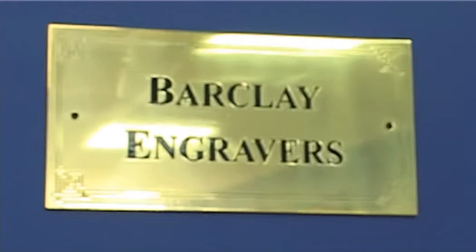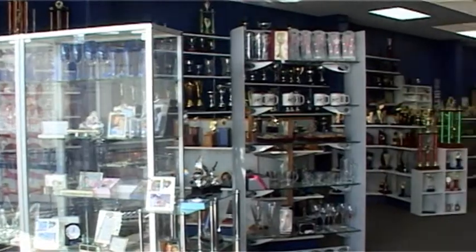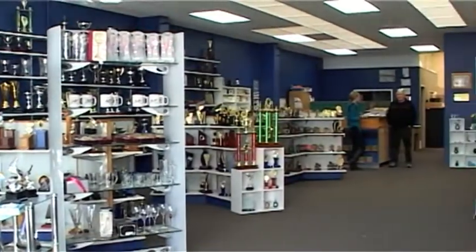Hi Ian, now tell us about Barclay Engravers. Barclay Engravers has been in Tauranga for a number of years, especially in this street. I've owned it for 13 years and expanded it from 2 people up to the 5 people currently working in the shop now. And Barclay Engravers is about, as we say, where every achievement matters. Anyone getting a trophy or an award brings it in and we can personalise it, engrave it, and make that achievement matter. So when they walk out, we'd like to see happy customers going out the door.